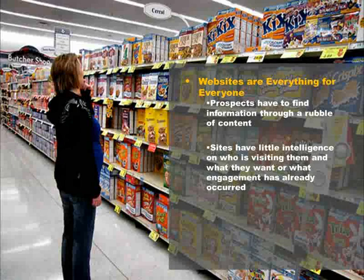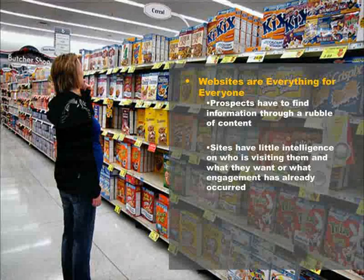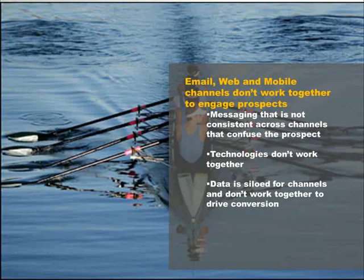We also see that the channels are not connected, and that's where the engagement either leads to confusion at the customer end, or we find that you're dropping off and losing opportunities. So for example, if someone visits your website, you need capabilities to engage through email in a meaningful manner thereafter.